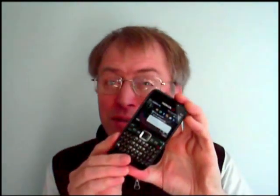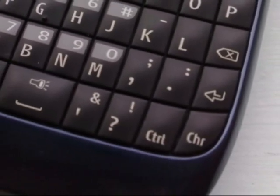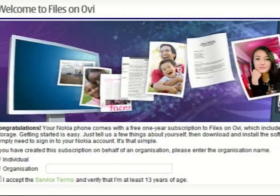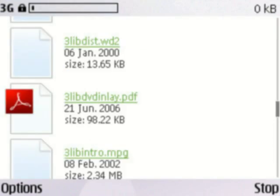The E63 even has some features that the E71 lacks. A 3.5mm audio out jack hidden behind this horrible little plug, separate control and character keys, and an LED flashlight function. Just press and hold the spacebar. One additional bonus is that you get a year's free subscription to Nokia's Files and Ovi, a combined remote access utility and a virtual disk in the cloud. So that's good to have.